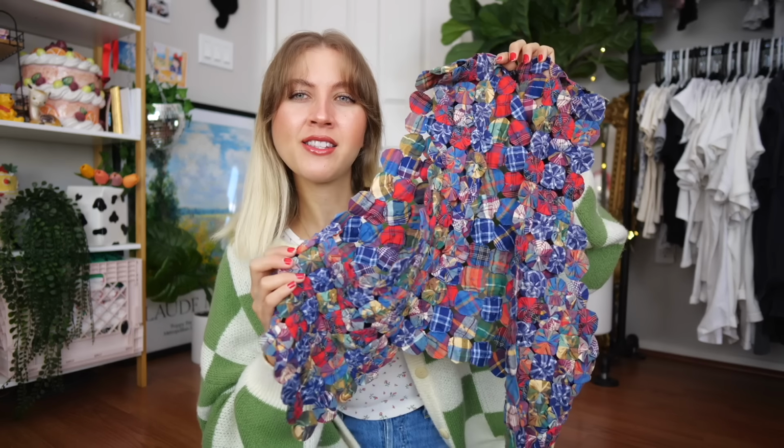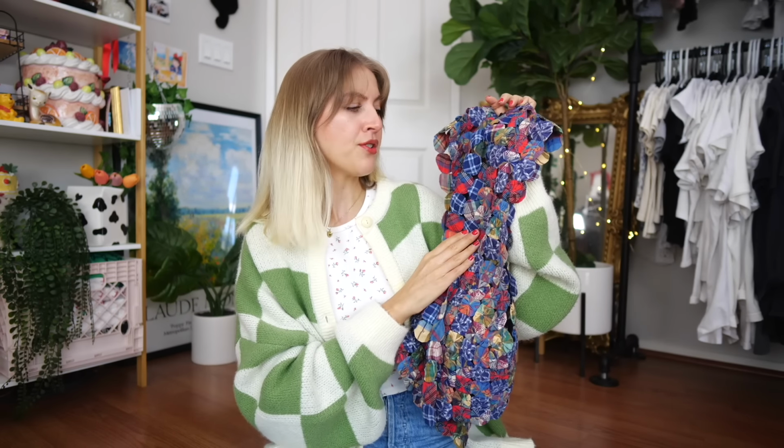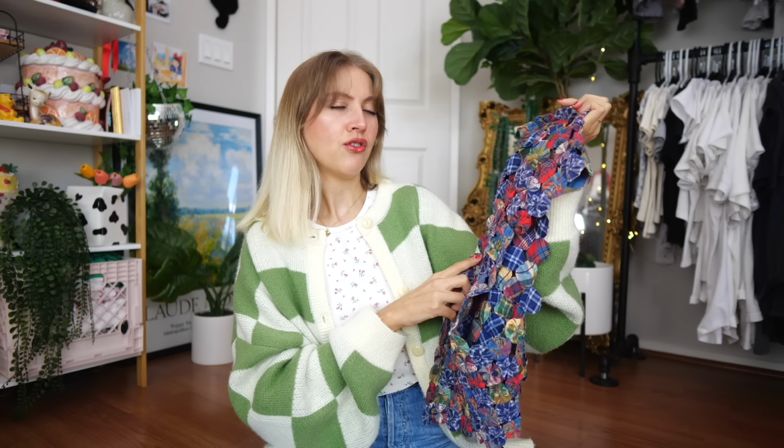I don't know if maybe it's the colors. Like, now that I'm looking at it in the viewfinder, I almost feel like maybe that's why it hasn't been working for me. Just like the tones. Or is that just in my head?